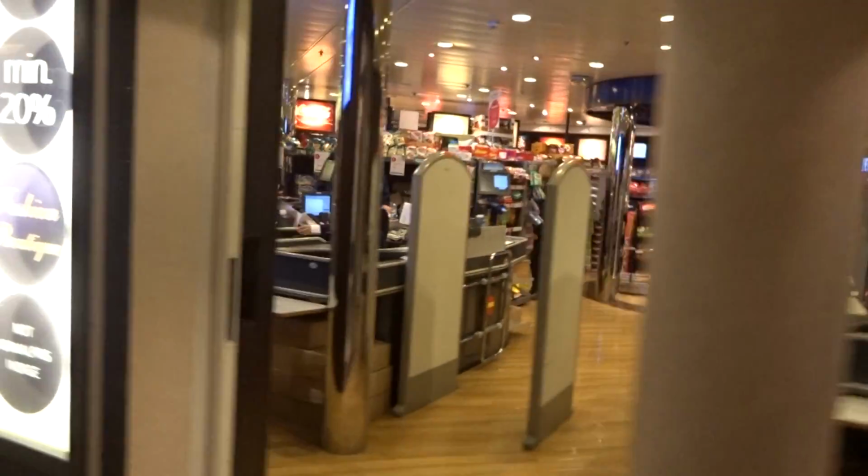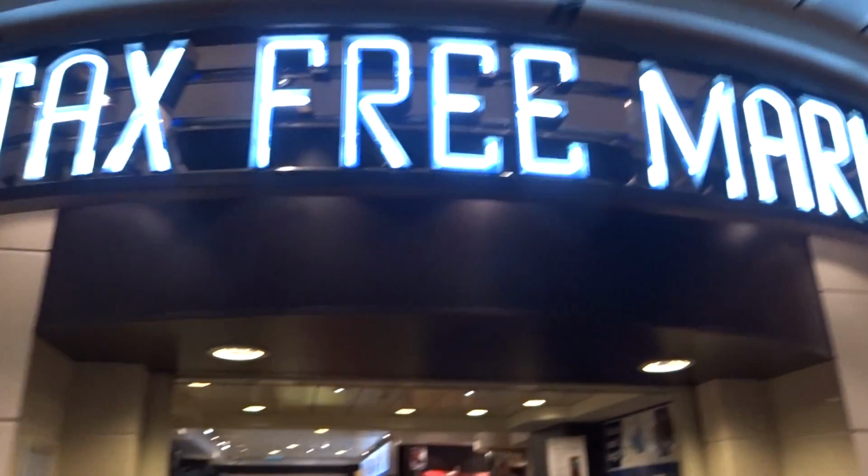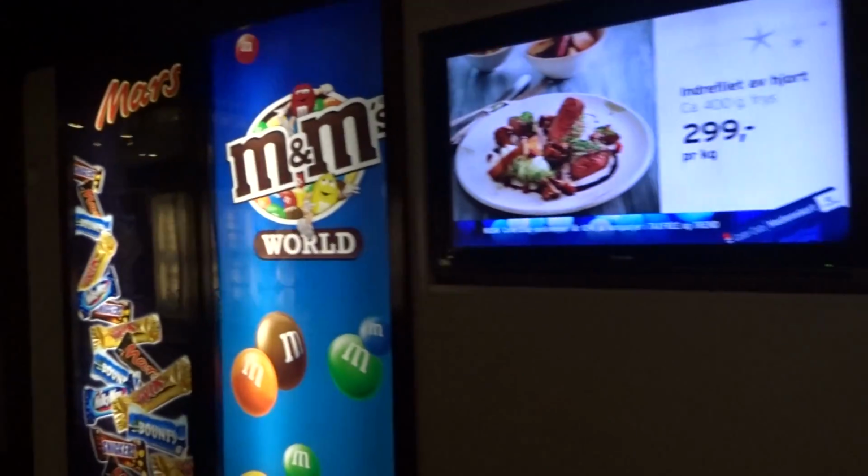And here you have the tax-free market selling alcohol and sweets and wine and other stuff. And you can have your color club membership card. You can get some discount, but it's still really expensive. Just like the Norwegian prices in general, they're really high. So you have to be very careful about your money when you travel to Norway and Color Line. So that's my tip. If you don't have that much money, then you have to be really careful.